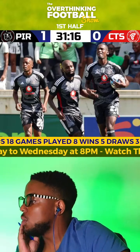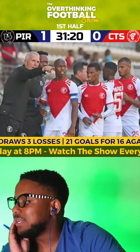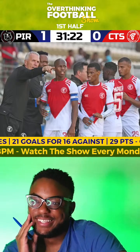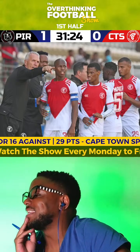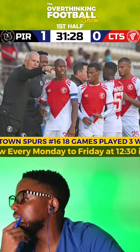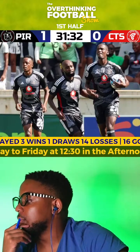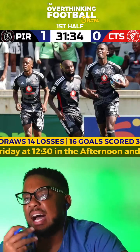Pirates has done well to score an early goal. It's very difficult to play against small teams, says Tem Ngosi, especially relegation candidates who are fighting for their lives. I'm happy Rivero's getting the balance with two teams. That's true, Wahib, and I fully agree with you. Let's give them a chance. Yeah, look.